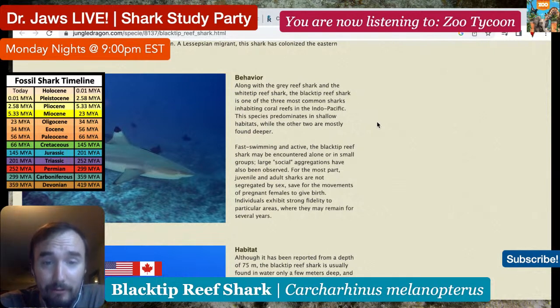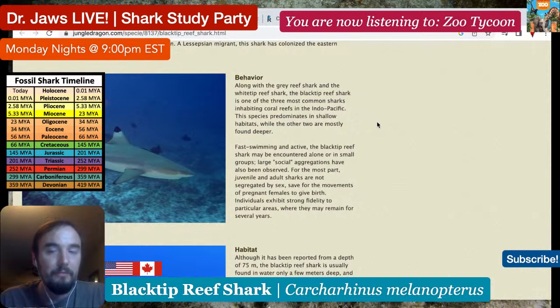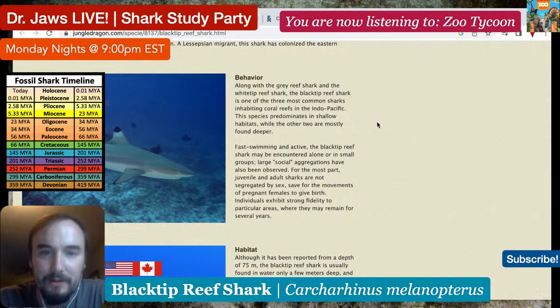I do know that gray reef sharks are more aggressive, and that they've been featured in interesting studies of aggression behavior. Gray reef sharks have been studied as far as aggressive body posturing. Divers have observed gray reef sharks swimming erratically as a warning before they hound divers. Which is pretty interesting.